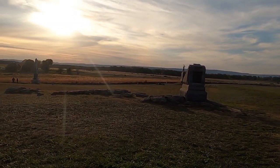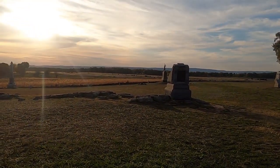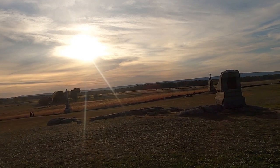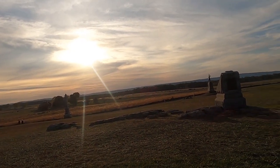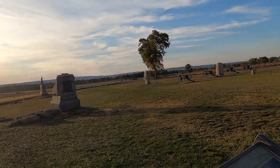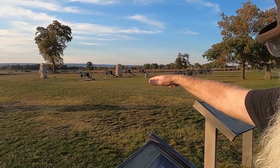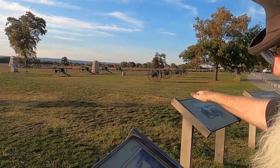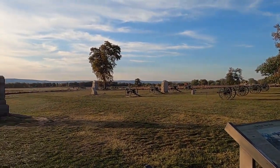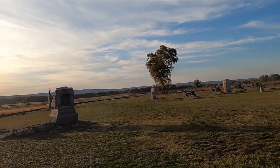That's Emmitsburg Road, and it was about 3 p.m. on that last day that 5,000 Virginians, commanded by General George Pickett, charged across here. At the same time, other Confederate troops under Pettigrew and Trimble began their attack further in that direction, with 12,000 coming across, a mile long line of troops. And they came across, flags waving, muskets glittering, exploding shells tore holes in them from this position.